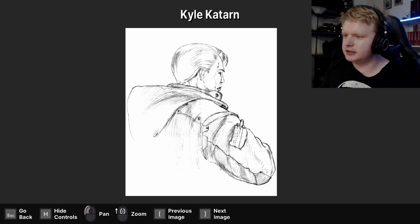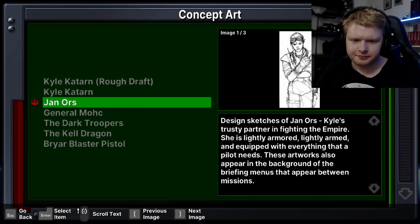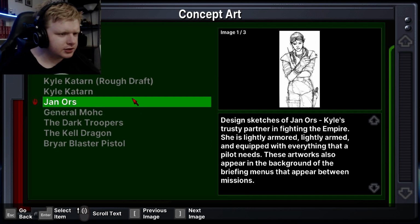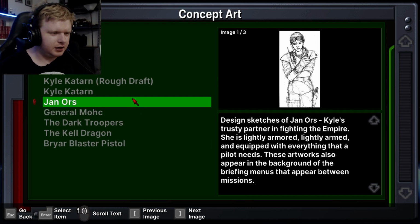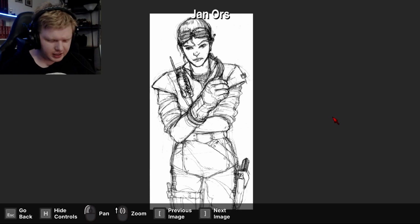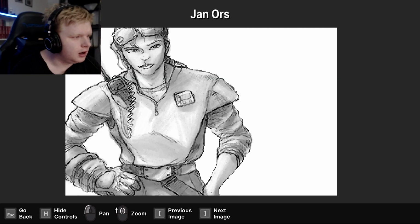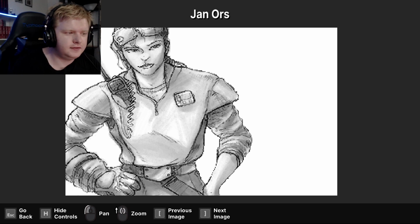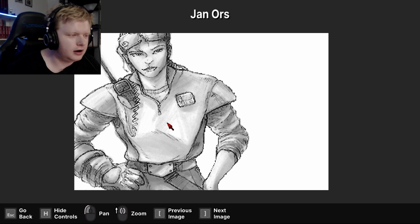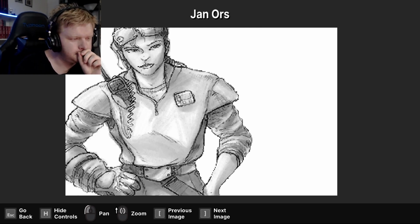We've got, yeah, the briefing type of pose. Yeah. Jan Ors. Design sketches of Jan Ors, Kyle's trusty partner in fighting the Empire. She's lightly armoured and equipped with everything that a pilot needs. These artworks also appear in the background of briefing menus that appear between missions, so... They tidied up the artwork, obviously, yeah, so that pose is definitely what we see in the briefings. Oh, and that one. It even has the bit of pixelation of being not as quite high res. Like, not a direct scan of concept art like this one is. That's the one that's used for the briefing.